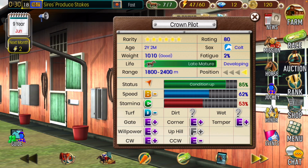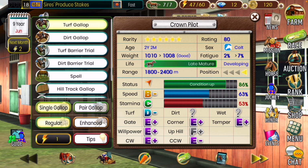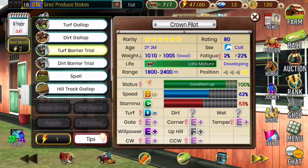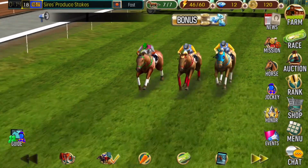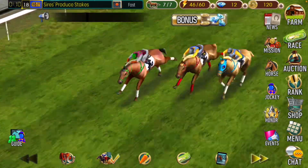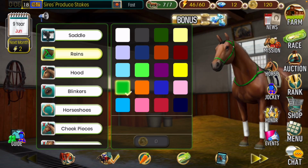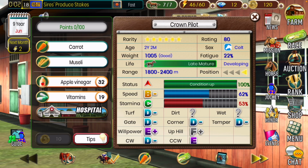Crown Pilot, you also can get up in another regional race. Get up in... What are we saying, Eric? You can also join the other 2-year-olds here. Now, we can get his conditioning to 100%. We're going to do a turf area trial. What type did I do with him? Just basic white bandages. The green reins. I think that looks nice. First tack. Yeah. Well, I like it.